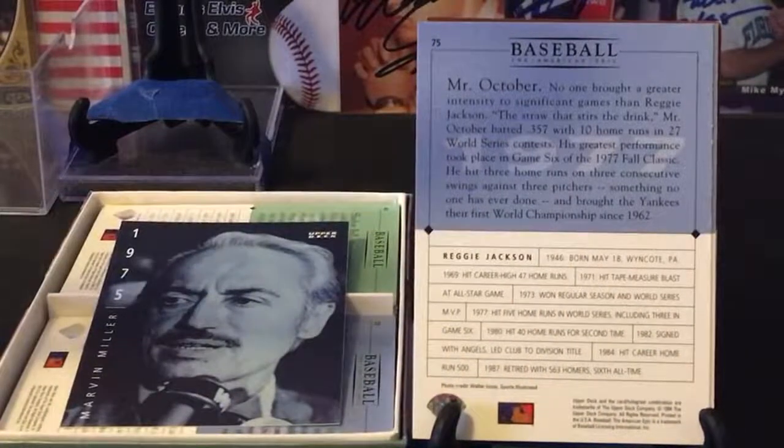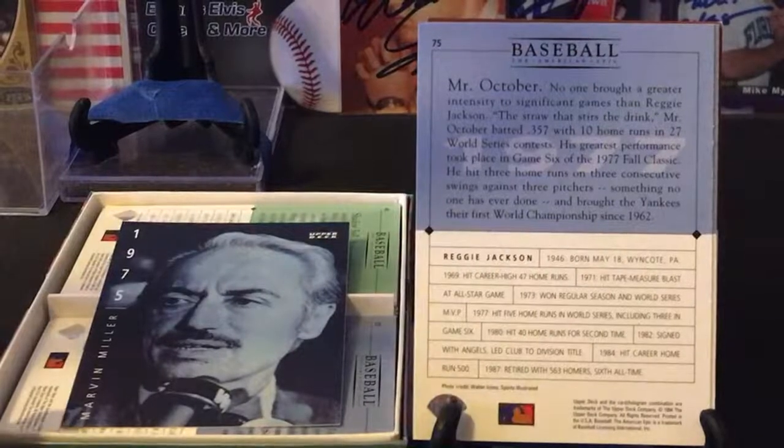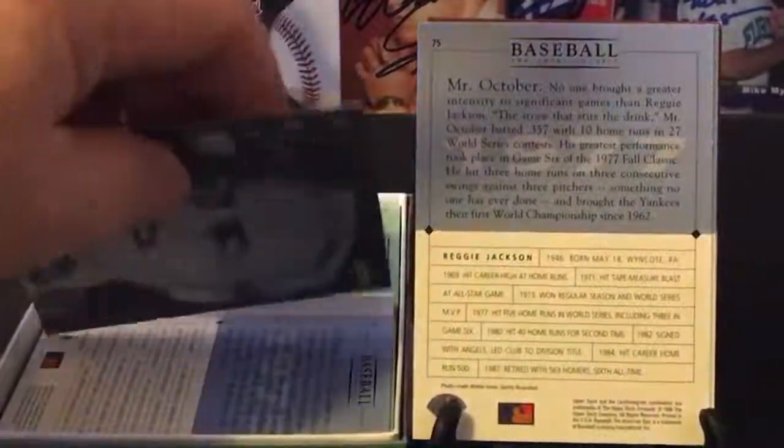Mr. October. No one brought a greater intensity to significant games than Reggie Jackson, the straw that stirs the drink. Mr. October batted .357 with 10 home runs in 27 World Series contests. His greatest performance took place in Game 6 of the 1977 Fall Classic. He hit 3 home runs on 3 consecutive swings against 3 pitchers, something no one has ever done, and brought the Yankees their first world championship since 1962.